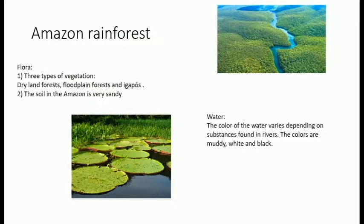About the hydrography, the color of the water varies depending on substances found in the rivers. There are important rivers like Xingu, Tapajós, and Trombetas that have clear water, and we have the most famous blackwater river in the Amazon, the Rio Negro, and humus is greatly responsible for the dark color.